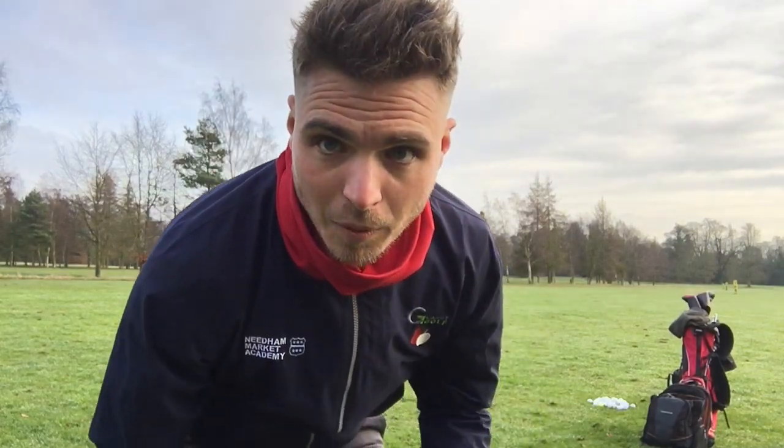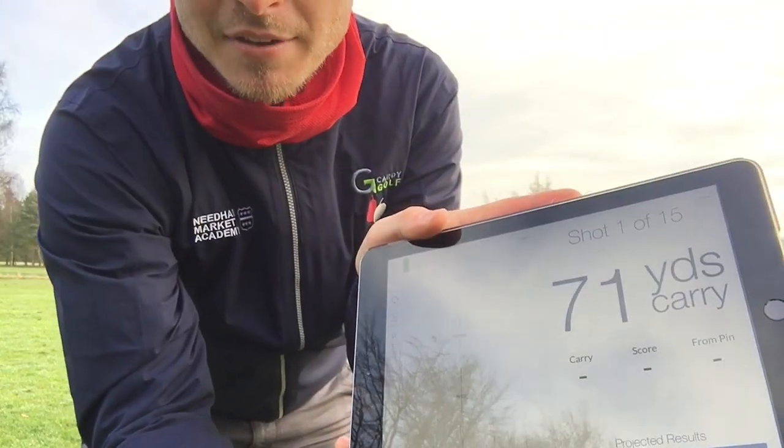Essentially, the Trackman Performance Center is a series of tests. In a nutshell, the Trackman will shout out numbers to which the player has to carry the ball a certain distance. For example, it's asking me there for 71 yards. I have to try and land the ball at 71 yards. You're then measured on accuracy and length, given a score. You get an average score at the end of the test, and you have a recommended handicap. So it's really measurable, constructive training.